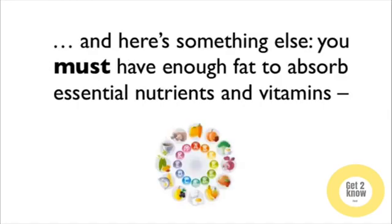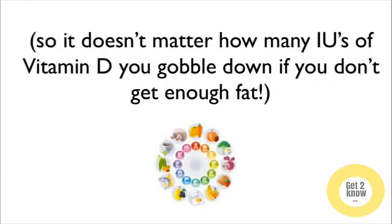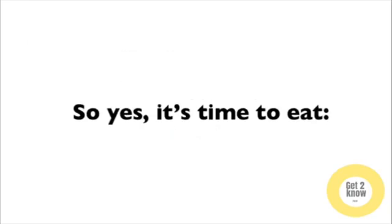And here's something else. You must have enough fat to absorb essential nutrients and vitamins. For example, your body cannot absorb vitamins A, D, K, or E without fat. So it doesn't matter how many IUs of vitamin D you gobble down if you don't get enough fat. So yes, it's time to eat.